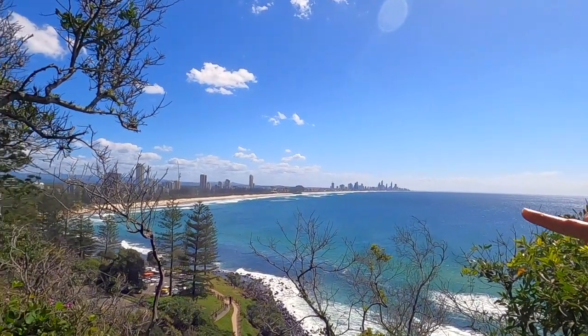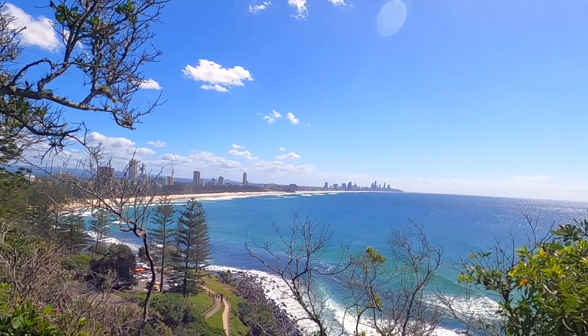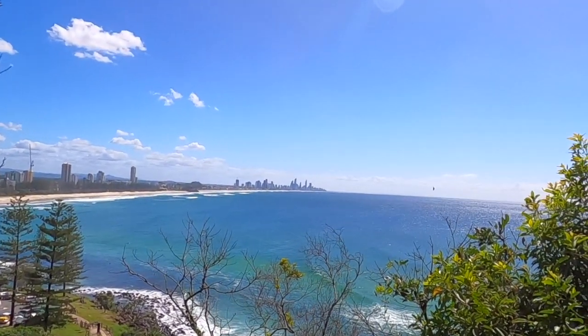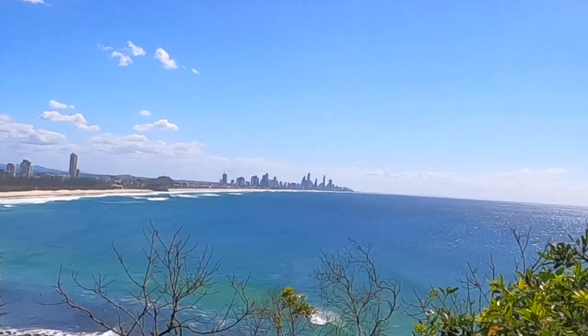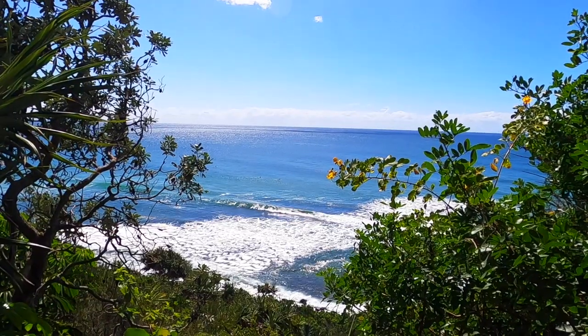So this is Burleigh over here, and in the distance there's Surfers Paradise. And all of this belongs to the Gold Coast. So Burleigh has about the population of 10,000 people, doesn't it? Yeah, thereabouts. It's about 20 hectares, the park, is it? Yeah, the national park here, Burleigh Heads, is about 20 hectares. And I think the city of Burleigh, which is part of Gold Coast, is actually about 10 square kilometres large. That's right. Yeah, but it's just beautiful, isn't it?